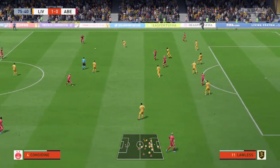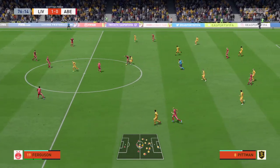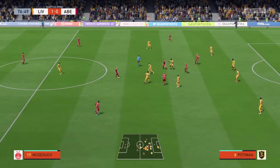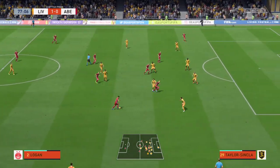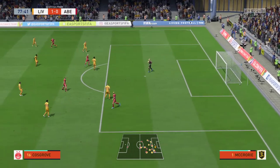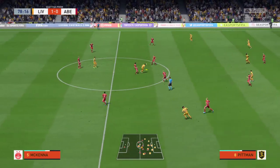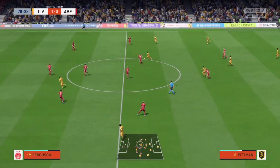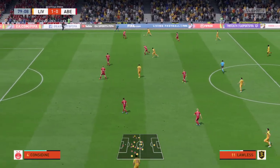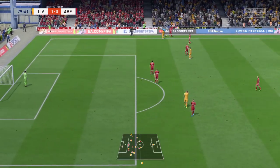But here's Cosgrove. He has a little chance now, but he's well blocked, and now Dykes has the ball, plays it back to Pittman, but it's well taken off him. And Hedges now finds McGeoch to Logan. Logan, well, he's trying to find the run there, but nobody's really showing in a forward way for Aberdeen. Pittman given time to get that ball down, and now he's got Lawless out on the outside of him. Lawless, no way past Considine.